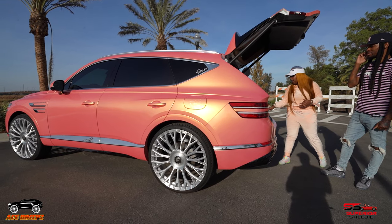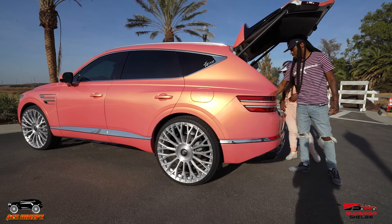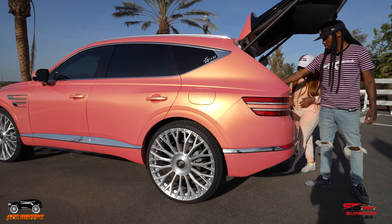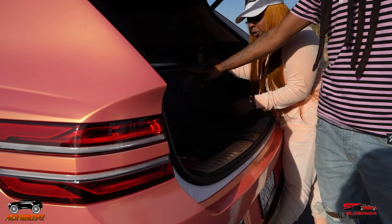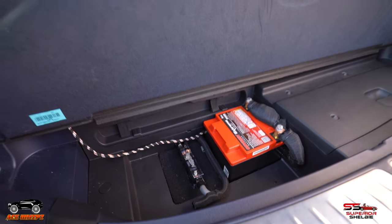Oh, you brought the same carpet back here, or it came like that? Yes, it came like this. Oh, you can still open this? Yeah, I still got a little compartment. Okay. Battery hidden. Oh, this is nice. So this is the battery for just the subs, right? Just for the subs, yeah. Oh, that's raw. So instead of having a battery in, you know, correct. We're not using that battery. We use a separate one.